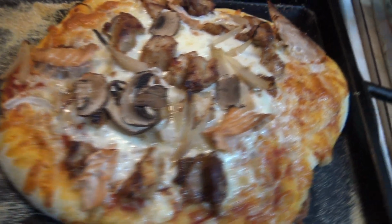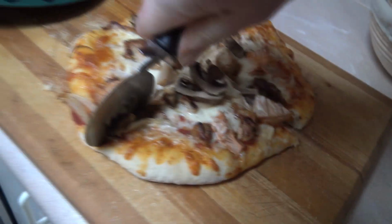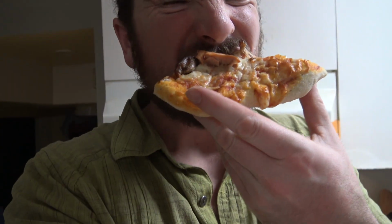Okay, we're gonna let them cool a little bit, cut them up, and then I'll show you a taste test. Wild pizza. I will cut you with a cutter. Boom, boom. It's so cheesy. Grouse, wild leeks, and salmon. It's good. You knew it would be. Yeah.